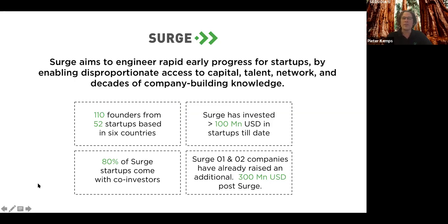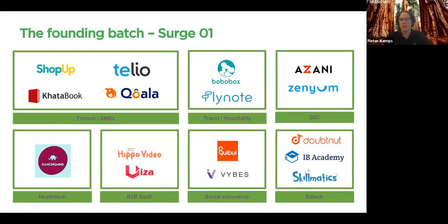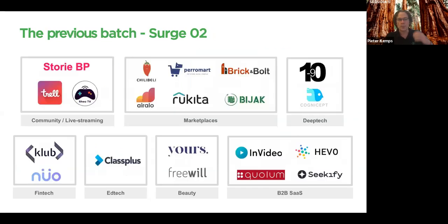And if you look at the different cohorts, actually, let me talk about the cohorts. There's normally between 15 and 20 companies across all sorts of sectors, across India and different companies in Southeast Asia. Like Katabuk is a company that I'll talk about later on, but has become very successful, has already raised, I think, 85 million after Surge, and has grown really rapidly. Companies like Tilio in Vietnam or Koala in Indonesia, and Bobobox.